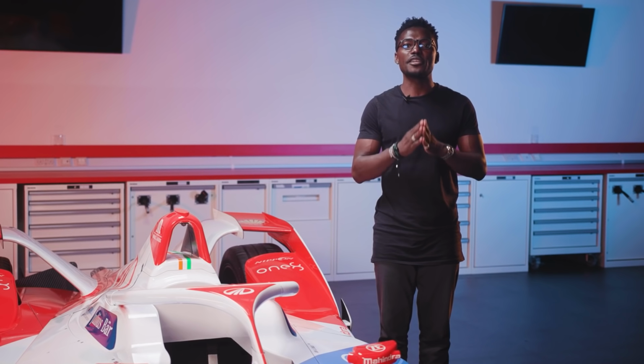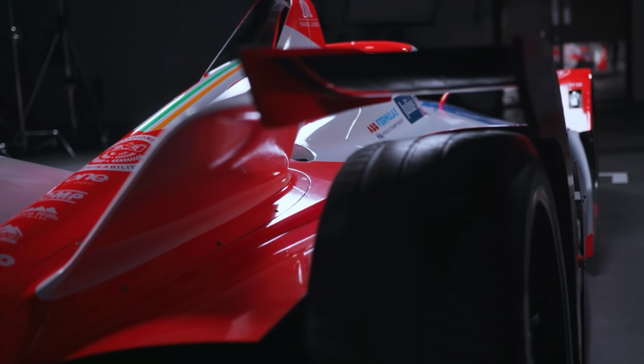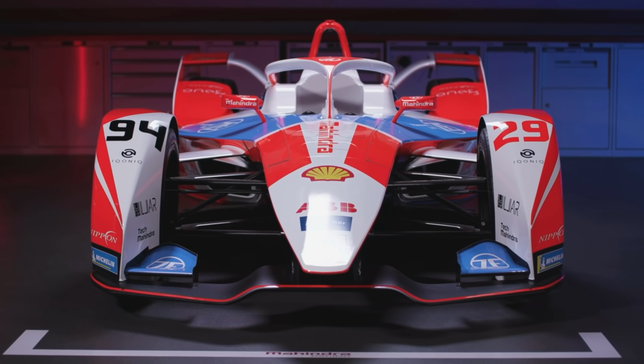Induction charging strips, even more powerful cars and improved battery technology are all further areas that can be expanded on as the EV market grows. And for Mahindra, the best place to explore incoming ideas is out on the track.